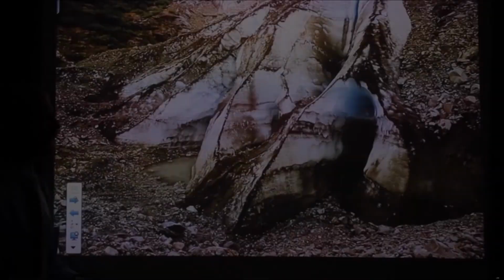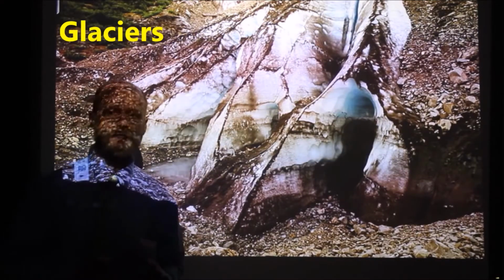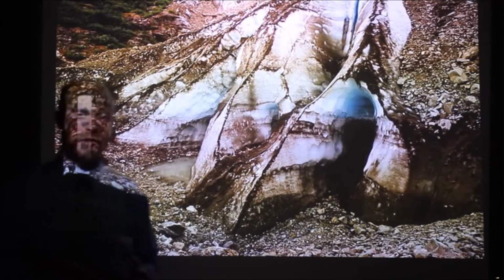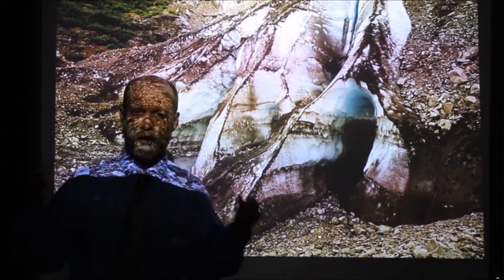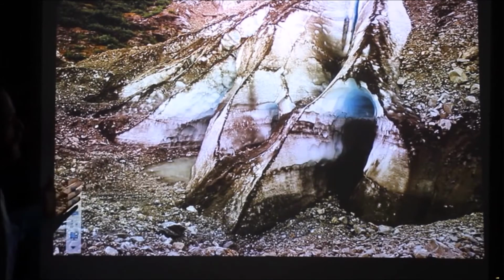So this is, and I do want to point out, glaciers, when they move, they're not just ice. Along the way, they pick up a lot of sediment, all different sizes, sand, silt, clay, cobbles, boulders the size of a car, the size of this room. And this picture shows it quite well.